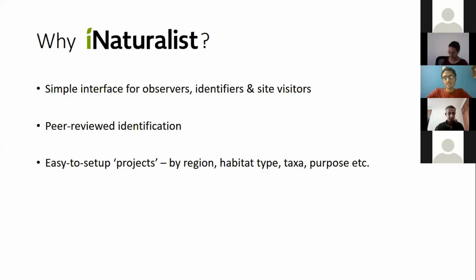Thirdly, it's easy to set up projects on iNat. The Marine Life of Mumbai is one example of a project on that website. It's basically like a group, like making a Facebook group. And you can segregate it from the rest of the observations by region, or you can select specific taxa that will go into that project, and so on.